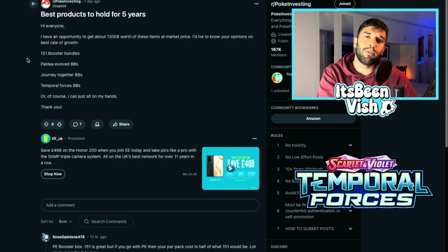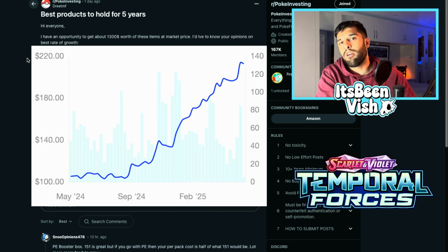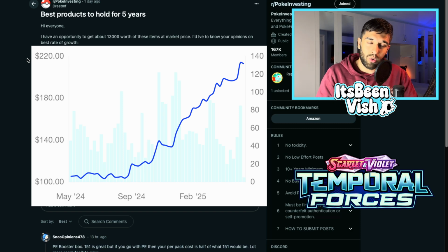Really, I would. Temporal Forces booster boxes. No, I would not be buying these at all. There are a few good cards in this set. The art in the set overall is really nice, but the allure and the love for the Pokemon in those cards is just not there. You have Morty's Conviction, which is really cool. You have 1 or 2 other cards, but other than that, nothing crazy. There are better things to pick up.